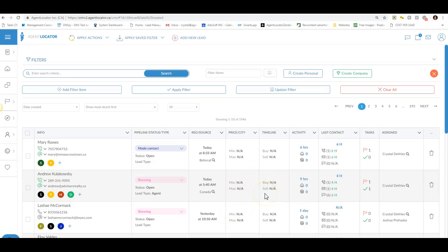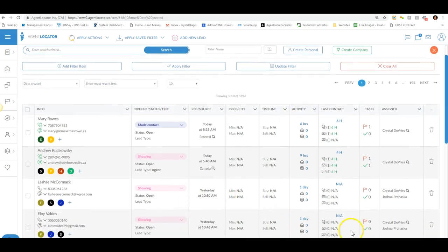Hey everyone, so here is one of the other things that I really enjoy about Agent Locator. This one here again is a CRM feature. I will get to some website or lead gen features as well, but this one definitely I am quite fond of. Within the Agent Locator CRM system, you have the ability to send text messages. So I'm just going to open up this lead here that I have.